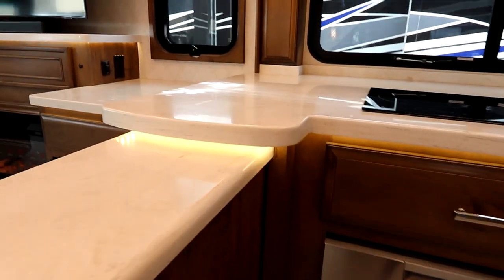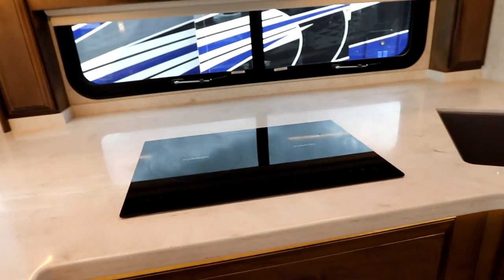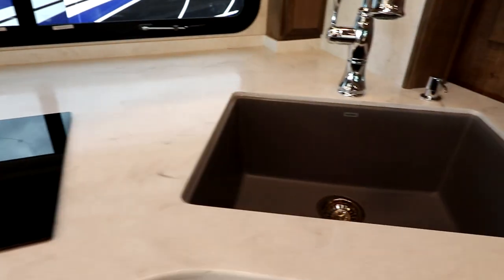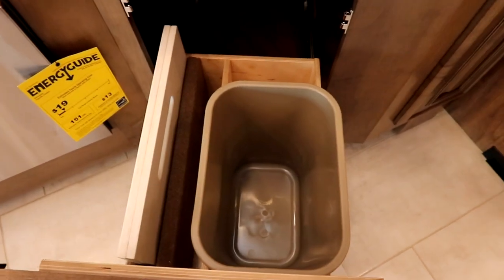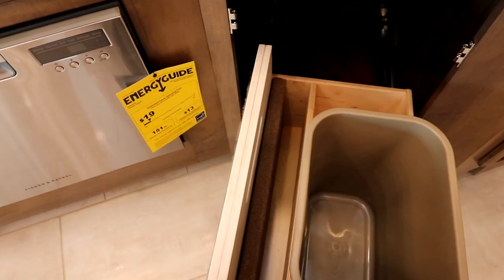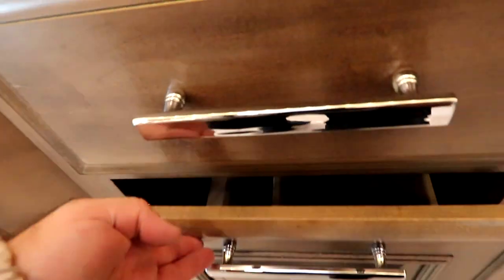Of course, the cabinets are underlit, which is just a nice feature. We have dual induction range, nice large double sink. There are sink toppers to go on top of that, and they're placed down in here with this pull-out drawer where we have our garbage can, and we can put our sink inserts there, so they're out of the way, they're safe, they're not being knocked over.